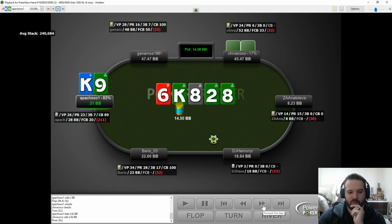8 of clubs river. Probably going to go with something like a 35% or 30% or some kind of block bet for value here, trying to get some ace high calls, some 6x calls, some pocket queens, pocket jacks, pocket tens, stuff like that. And I think half pot's going to be a little bit too big. Yeah, it's a little too big. We can block bet for a smaller amount.